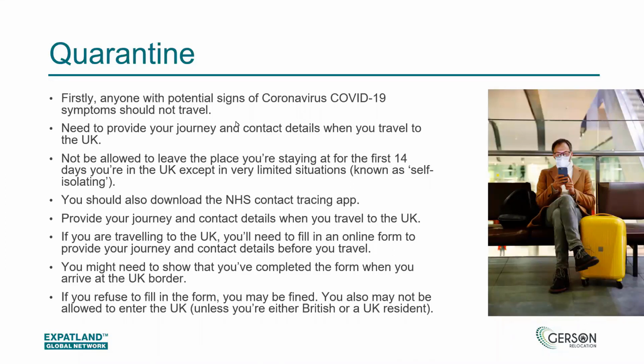Be aware it's advisable to download the tracking app. Within that, the form that you have to download, you will be asked when you arrive whether you've completed it. If you haven't, there is the possibility that there could be fines related to that as well. There are, as I said, exceptions in and around who needs to quarantine. But again, that's all up on the UK's website for you to have a look at as well.